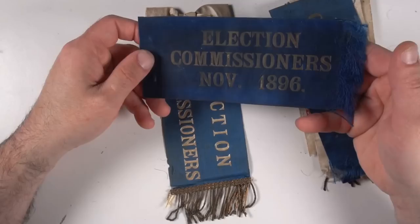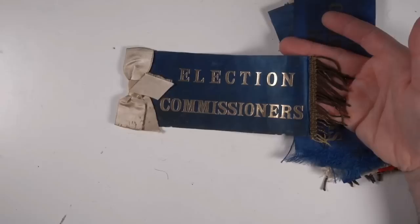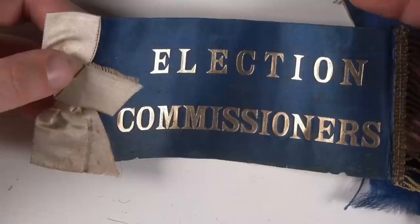And then a very nice one here with metallic threads, some minor damage down at the bottom, but it also has a ribbon. Still in excellent condition. You can see the fabric fairly well in these. Nice shiny silk. Still not in bad condition. Nice gilt. Usually the gilt's worn off on these if they've been sitting around and not taken care of.